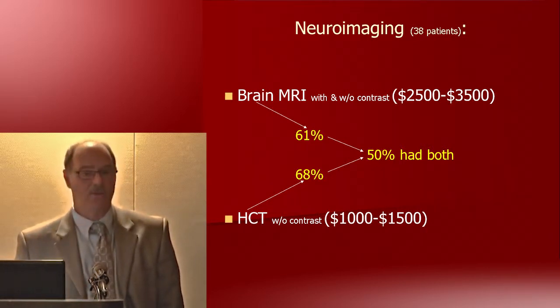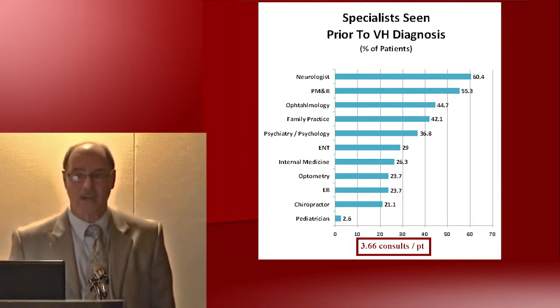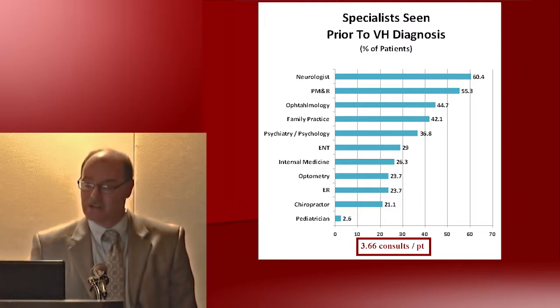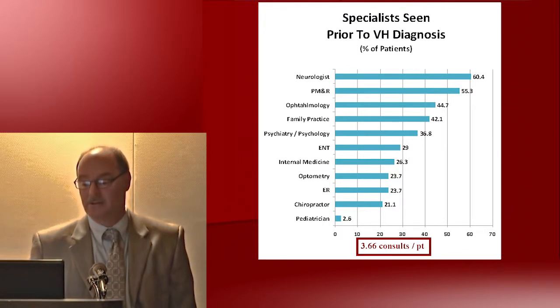They've seen a lot of specialists prior to making it to us. On average, there's 3.7 consults per patient, and these are the ones we asked about. So neurologists, physical medicine and rehab, ophthalmology or optometry, family practice or internal medicine, psychiatry, ENT.